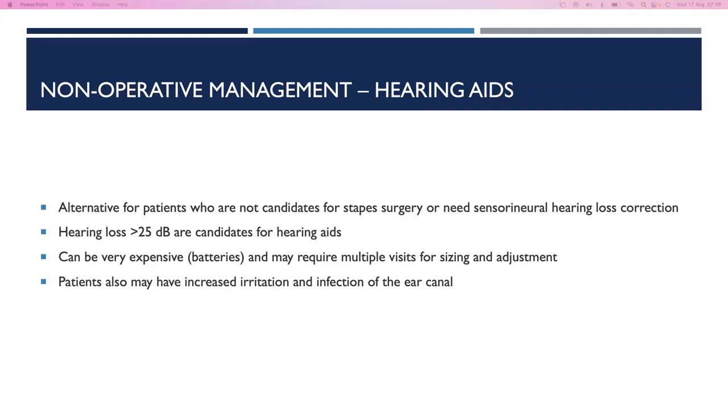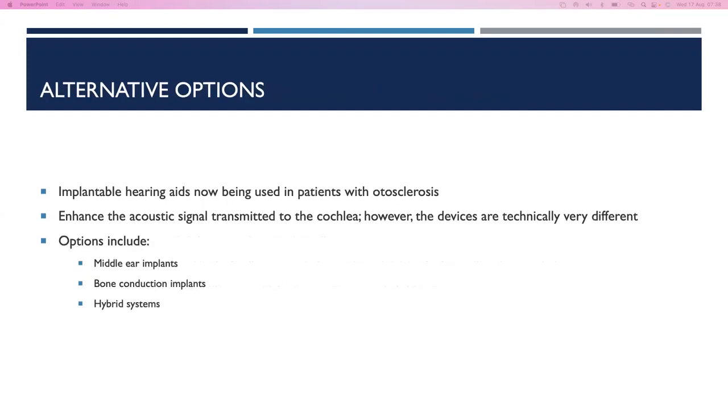The downside of hearing aids is that they can be quite expensive because patients are expected to fund their own batteries, which may need to be changed up to twice a month or even every 2 weeks. They also may require multiple hospital visits for sizing and adjustment, and they can also cause increased irritation and infection of the external auditory meatus. Alternative options: implantable hearing aids are now being used in patients with otosclerosis, using mechanical acoustic signal transmitted to the cochlea. Then you have middle ear implants, bone conducting implants, and also hybrid systems.